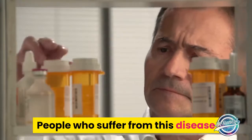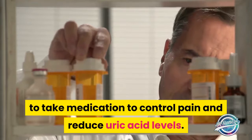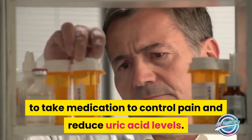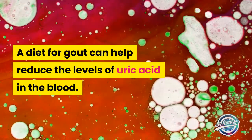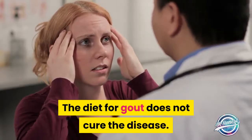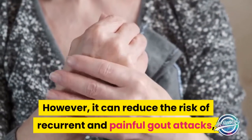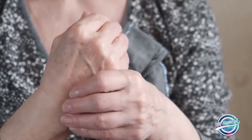People who suffer from this disease and follow a diet for gout also need to take medication to control pain and reduce uric acid levels. A diet for gout can help reduce the levels of uric acid in the blood. The diet for gout does not cure the disease. However, it can reduce the risk of recurrent and painful gout attacks, and could reduce the progression of joint damage.